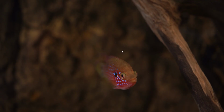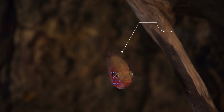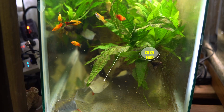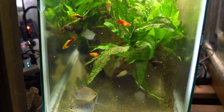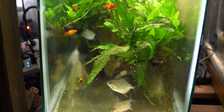I bought a red jewel cichlid for that brilliant red color. I also bought some silver dollars to serve as dither fish in my bigger tanks. They don't look like much now, but I believe that this is the year that they're going to evolve and become some impressive specimen.